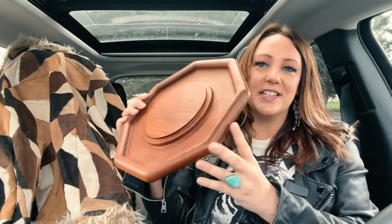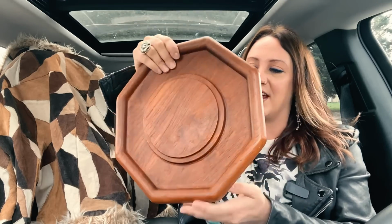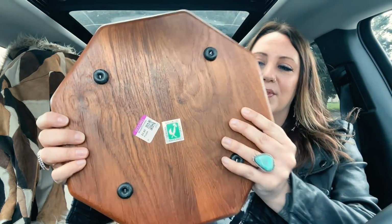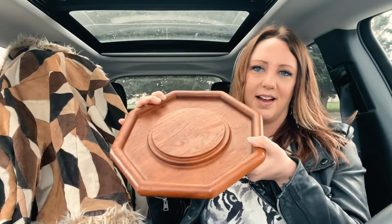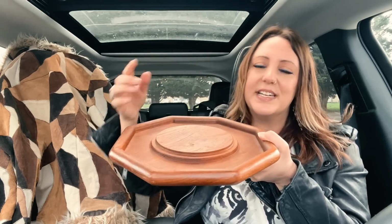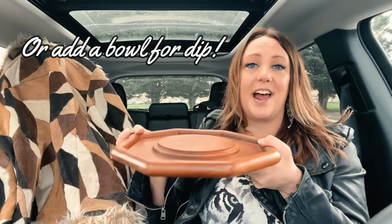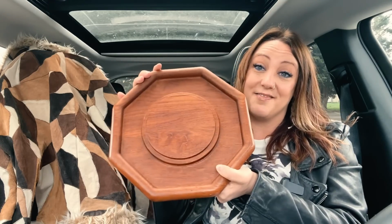I was really hoping to find the dome that probably originally went with this beautiful teak tray. This one is made in Thailand and it was only $3.99. You know what, I'm not even that sad about it not having the dome, because to be honest, I think it'd be really cute to just set your cheese up here, have your crackers go all the way around. And yes, the dome would have been nice for serving, especially if it was going to be set out for a few hours, but I still think it's a beautiful tray and it was only $3.99.